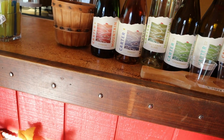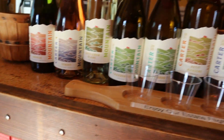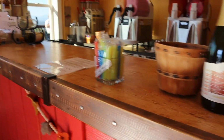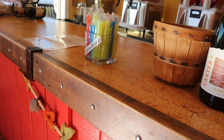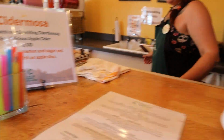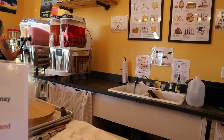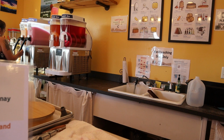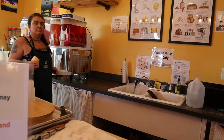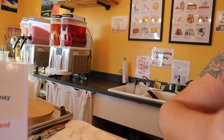Let's see. These two on the end is what you have: blueberry, pomegranate, and peach. Yeah. Okay. Can I do peach Bellini, please? And I have my ID. You are welcome. Thank you.